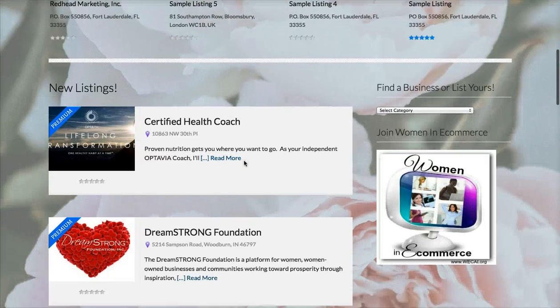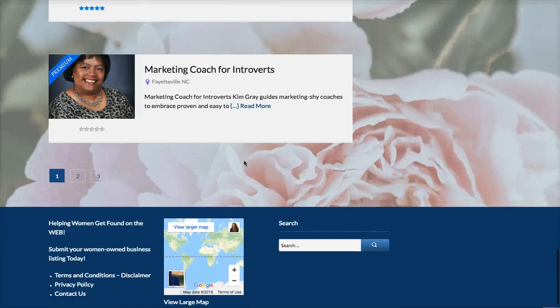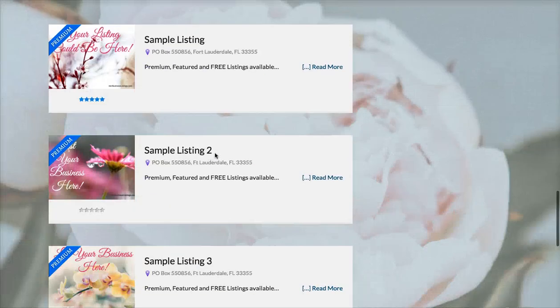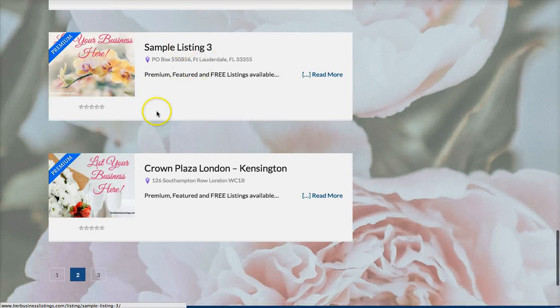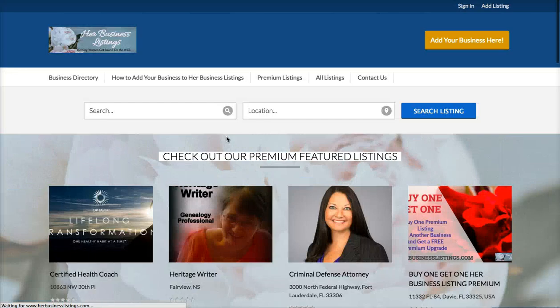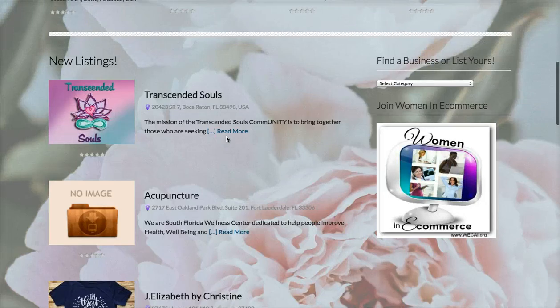Then below that you will see all the listings, and it shows it by most current and by the type of listing it is. So all the premium listings are listed on the top, and then as you go on to the next page you will see more premium listings, and you'll see we have some sample listings. Because when we first started the site we wanted to populate it with some listings so that people could see what they would look like, but those will be coming down soon because we are close to our listings that we wanted to. And this third page is the free listings.